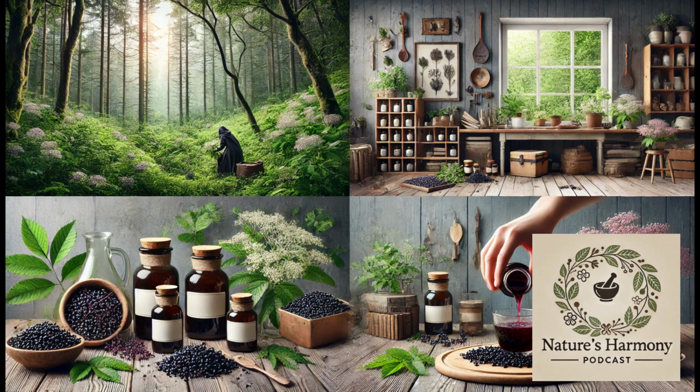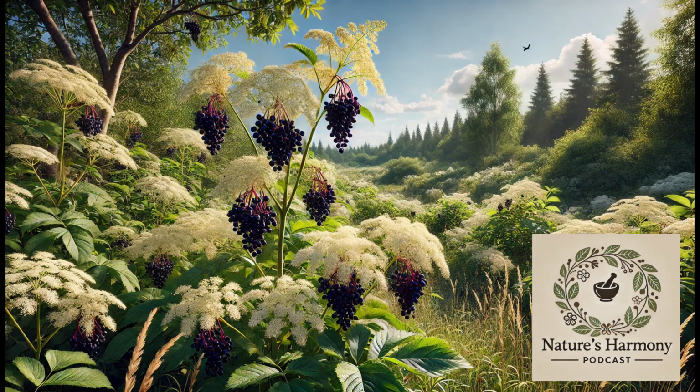Amazing! And did you know elderwood was traditionally used to make musical instruments? Really? Yes! There's even a wind instrument called a sambuca named after the plant. That's fascinating. It just shows how intertwined elder is with human history, from medicine to music.